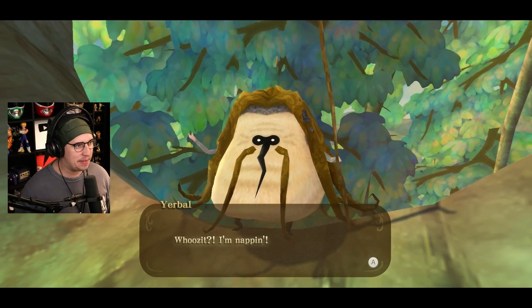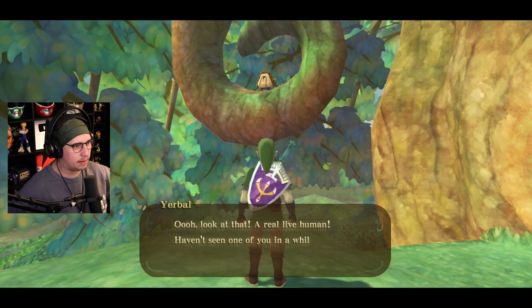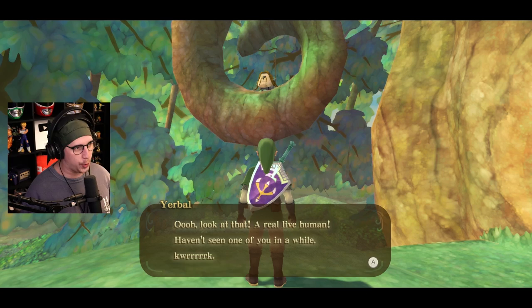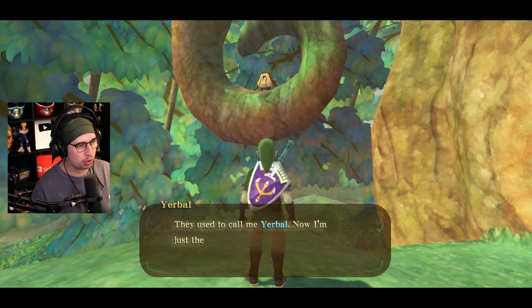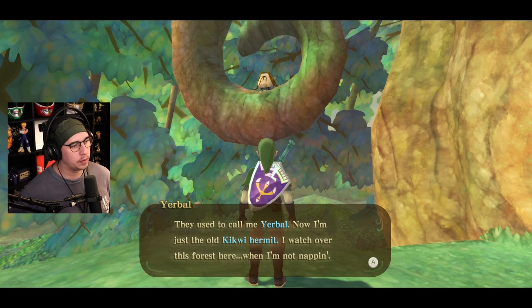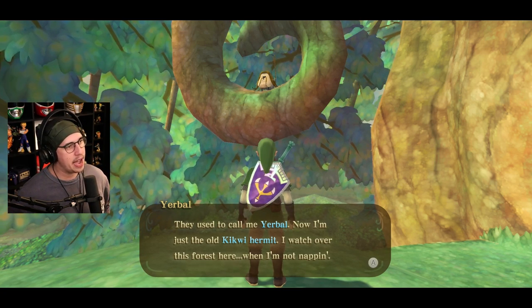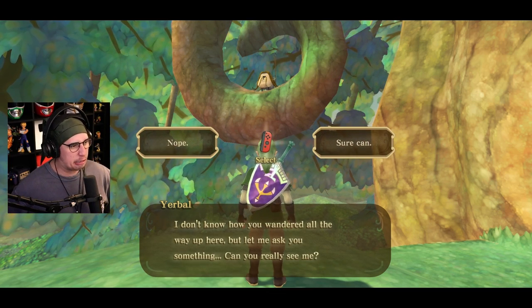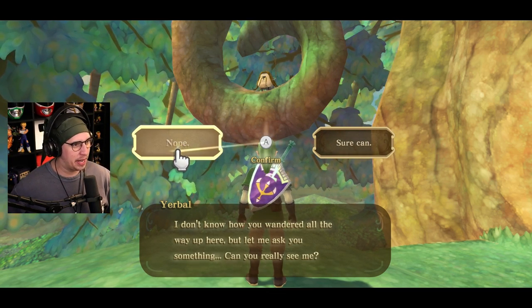Who's it? I'm napping. Look at that. A real life human. I haven't seen one of you in a while, Kirk. Yeah. Hey, call me Yerbal. Now I'm just the old kiwi hermit. I watch over this forest here. When I'm not napping, I don't know how you wandered all the way up here. But let me ask you something. Can you really see me?